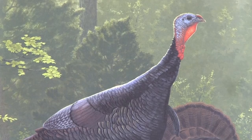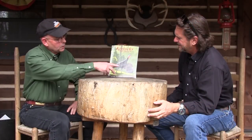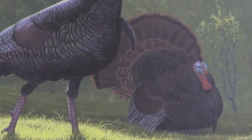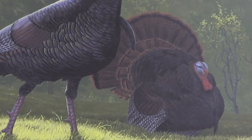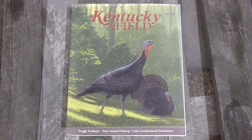The little hairs. Yeah, and it shows a little bit of the detail that's on the back of their head. And backlit. Yeah. And then you got your Tom strutting back here. There's a little territorial thing going on. Who's going to get the hens? So that was the cover of the magazine, and this is a print.